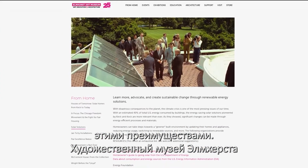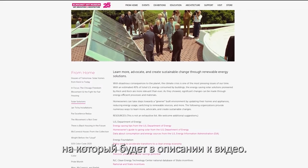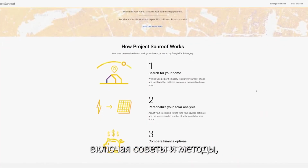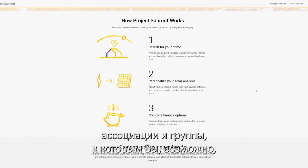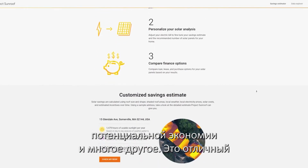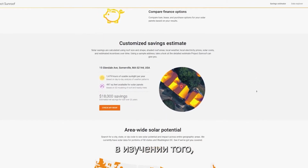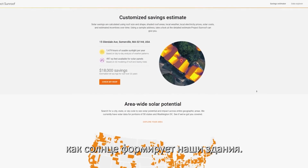The Elmhurst Art Museum has a resource of solar solutions that I will link to in the video description. It also has all kinds of information, including tips and techniques, associations and groups that you might want to join, trackers and calculators of potential savings, and more. It's a great central reference for anyone interested in getting into the subject of how the sun shapes our buildings.